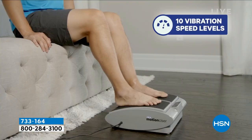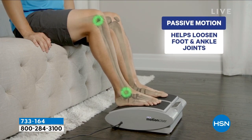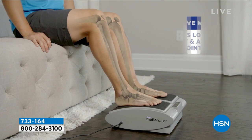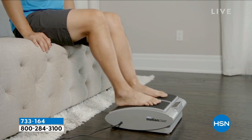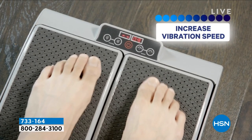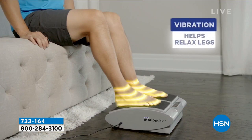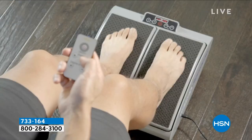You're also getting $80 off, and what you're seeing right there is a little bit of that passive motion that is going to help lubricate those joints, increase the blood flow, stimulate the muscle. And you know what, Dr. Ho? I think some people think that you have to go out and run miles and miles. You have to go out and bike. You don't. Sometimes, if you have the right device, you just have to sit still and let the device stimulate those muscles.